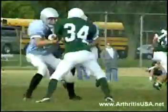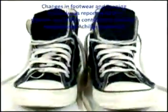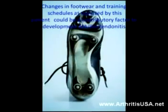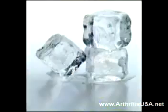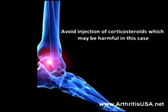Typically, patients experience most of the pain during running and jumping. Changes in footwear and training schedules, as reported by this patient, could be a contributory factor to development of Achilles tendonitis. Treatment is RICE, which stands for rest, ice massage, compression, and elevation. Avoid injection of corticosteroids, which may be harmful.